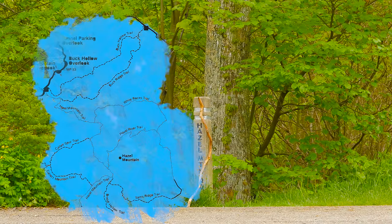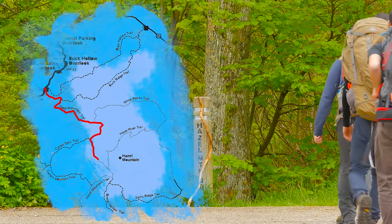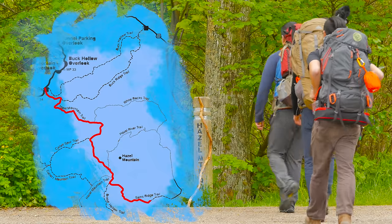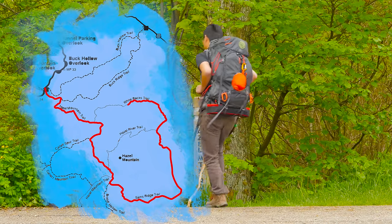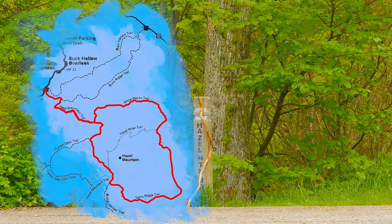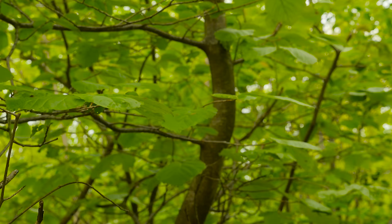For this trip, we are planning on hiking onto the Hazel Mountain Trail, and looping back around on Sam's Ridge Trail and the White Rocks Trail. You can practice dispersed camping here, spending a night on undisturbed ground, though they prefer that you look for a previously used campsite. It had been 8 years since we were last here, and we were excited to see more of the park.